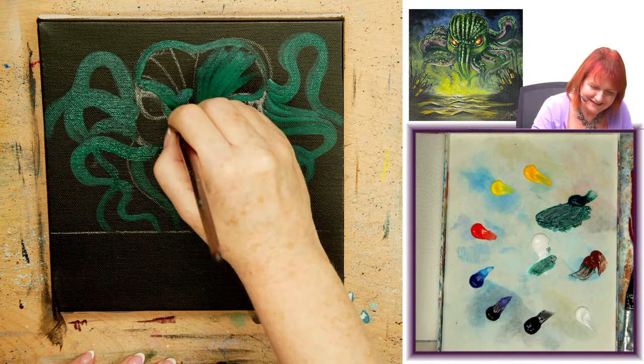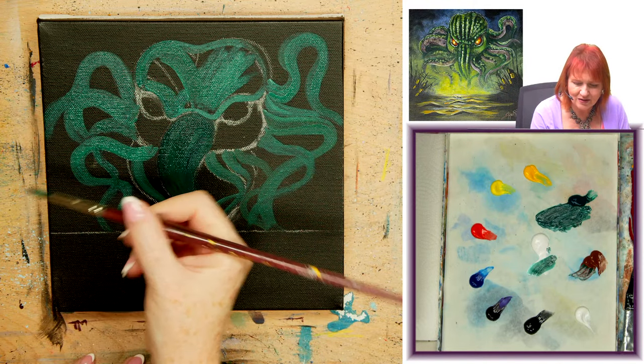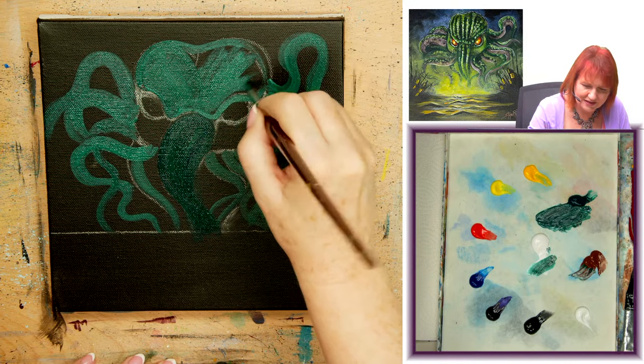So, reasonable question. I just realized I'm still using the Raphael sepia number 6 round brush, still just using a round brush to paint this in.